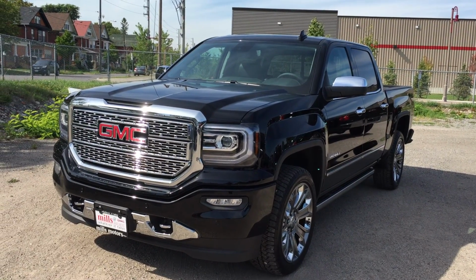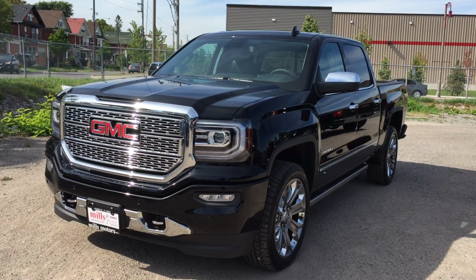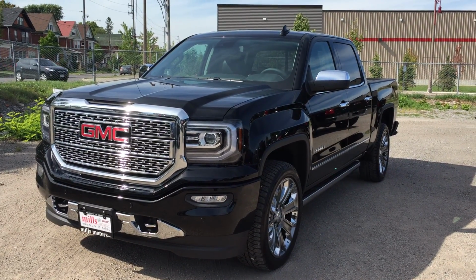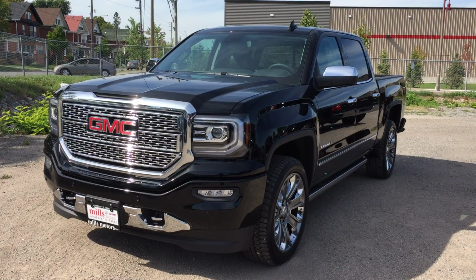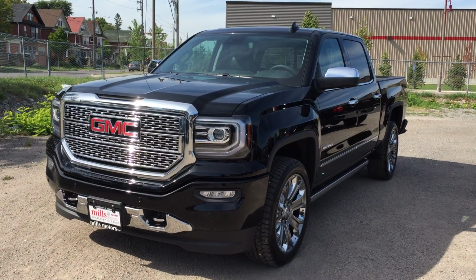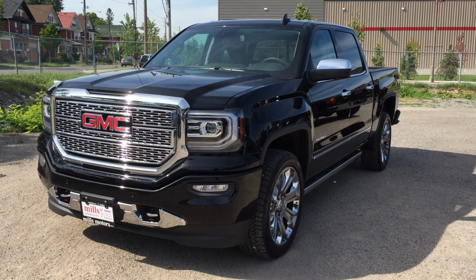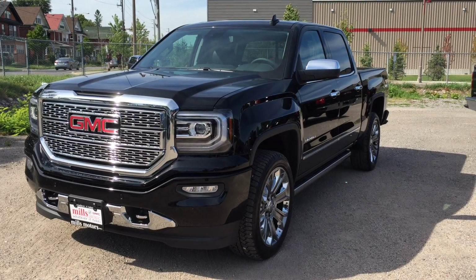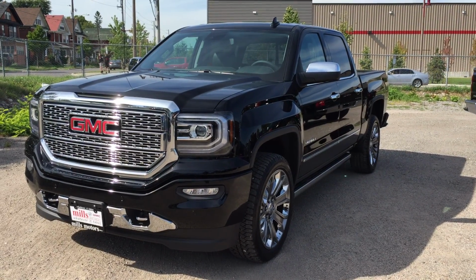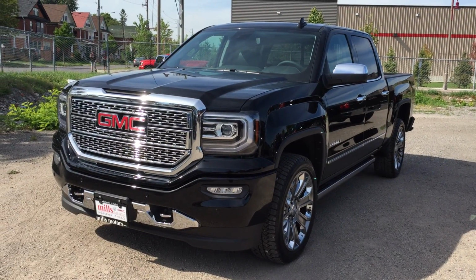Now, ladies and gentlemen, this is the awesome 2016 Sierra Denali 1500 4-wheel drive crew cab, shown here in the very nice Onyx Black. Under the hood, it's rocking the Ecotec 3 5.3 liter direct injected V8 engine with the 8-speed automatic transmission. If you want to test drive this awesome truck, we are located at 240 Bond Street East in Oshawa, and we would be very happy to show you that we will do whatever it takes.